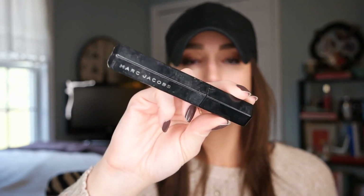Marc Jacobs Velvet Noir Mascara. It's a little dirty. I've used multiple tubes of this. I had won an Instagram contest last year and they sent me a year supply. I gave half of the supply away on my blog, but I've saved a few tubes for myself. So I love this, I use it a lot.